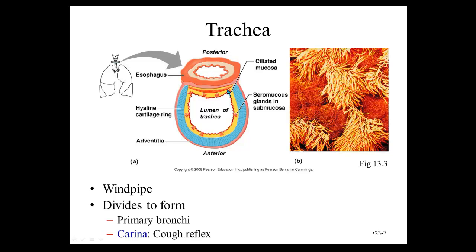So in the back here, we don't see cartilage. That way, if a bolus of food is pushing its way down through the esophagus, it can bulge into the trachea to allow more room for that esophagus. And that's not going to matter because we're not breathing while we're swallowing.